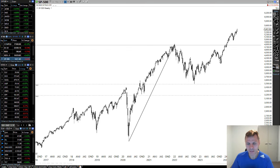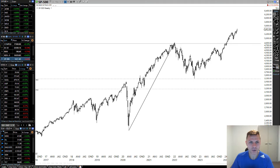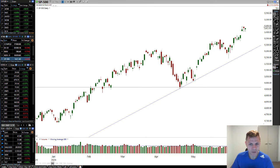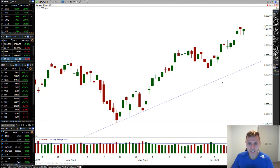And that's the big picture analysis of what we're seeing. If we go down to the shorter term analysis, let's bring this here. We can see on the shorter term analysis, using the daily charts and zooming right in, look at this. We're now definitely in a very, very big, strong bull market. Just look how strong this is.